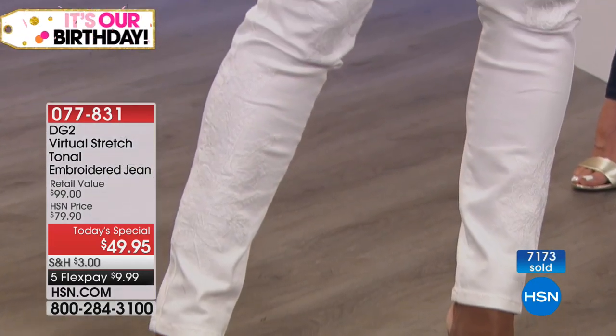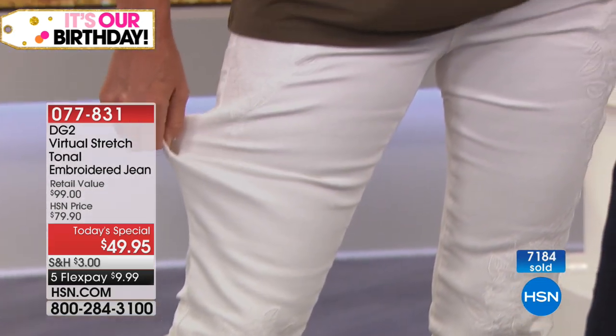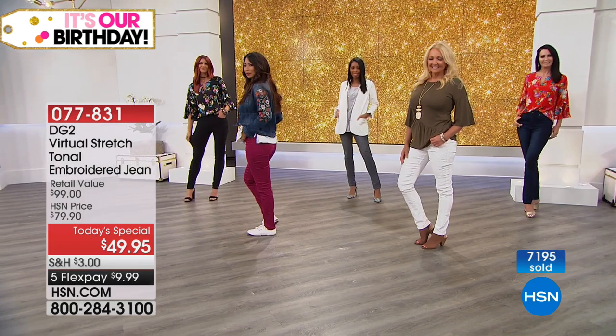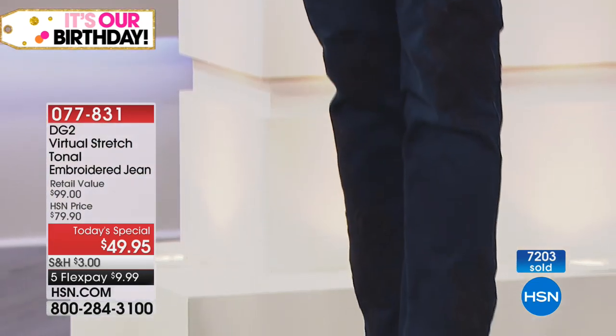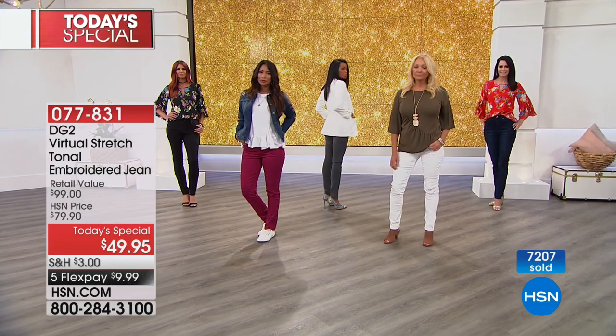Maybe your thighs are a little bit bigger. Maybe you have athletic calves. And you say, I can only wear boot cut because my calves are too big. They just don't fit in a slimmer jean. No, go for it. Try it. The worst that can happen is you send it back and we refund all your money. The best that can happen is you find a jean that you absolutely adore wearing.